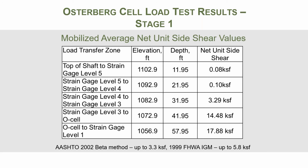And these values compared to the AASHTO 2002 beta method, where we'll get about 3.3 KSF skin friction near the O-cell. And if we look at the 1999 FHWA drilled shaft manual, assuming cohesionless side, we'll get up to about 5.8 KSF side shear near the O-cell. So quite a bit higher side shear values obtained from this load test back in 2008.